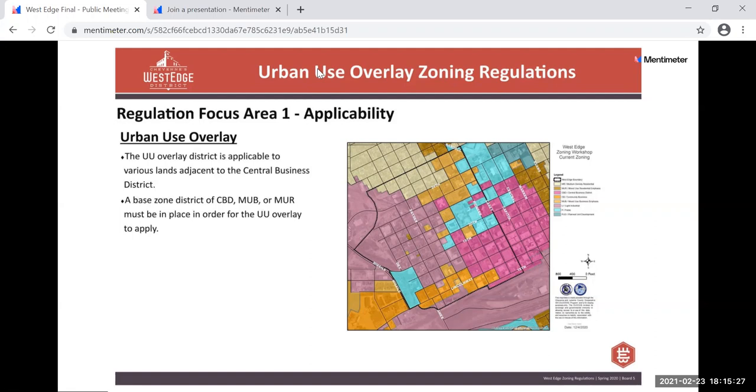So we said it would be various lands adjacent to the central business district, and that a base zone district of CBD, which is the central business district on this map, shown in the darker pink, MUB, which is mixed use business, we have spots of it here in the West Edge and up here along 24th Street, and then MUR, excuse me, which is mixed use residential.